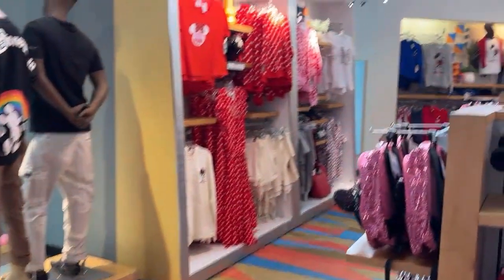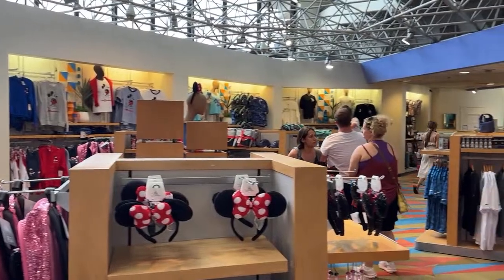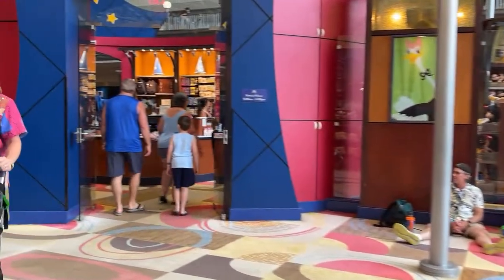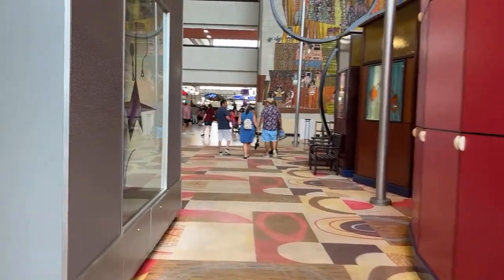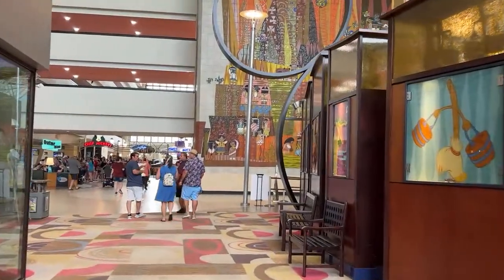And as you kind of pan through, it goes back into adult clothing, adult men's clothing. And then in that back corner, they have a whole little upholstery area. For those who don't know, it's a very high-end dress area. And we're coming back out through another entrance, back at Fantasia, and back there's the Monorail.